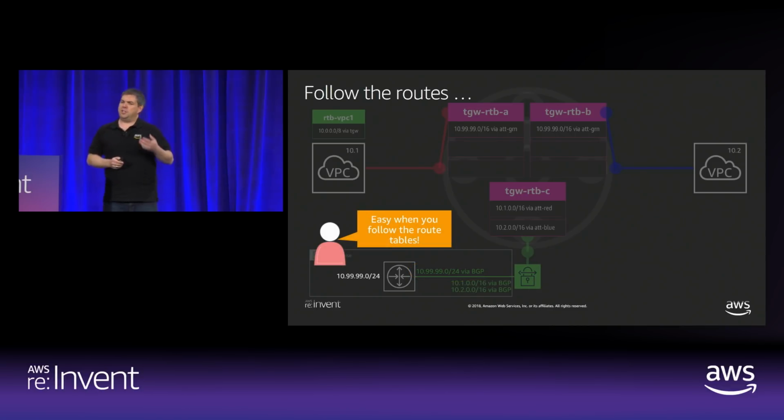So the idea of this is just to give you a way of thinking about this, and as you build some creative route tables here and decide how you want your traffic to flow, that's the kind of process I go through when I'm thinking about how this traffic is going to get both to and from two attachments on a particular transit gateway.